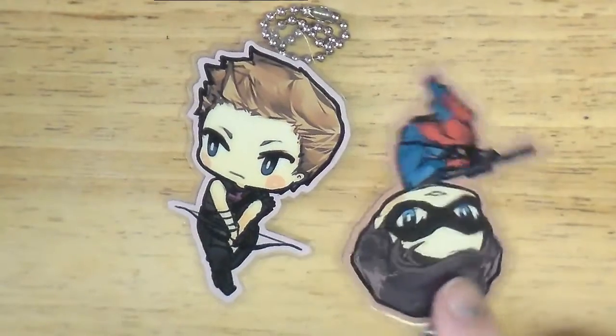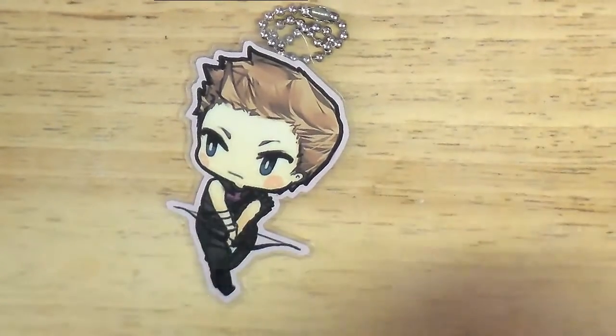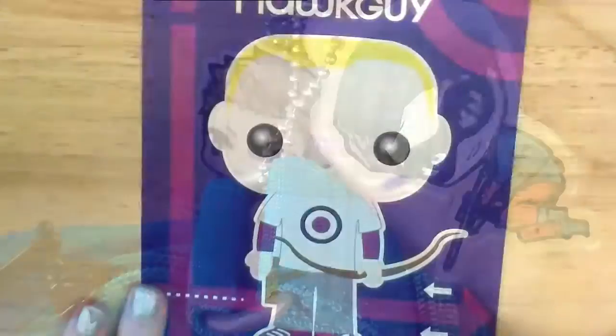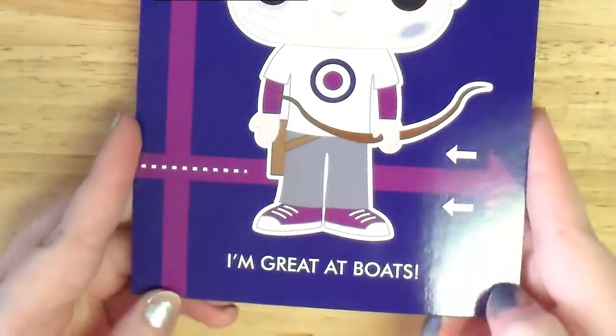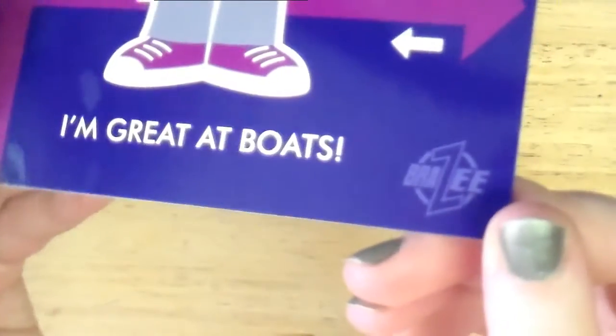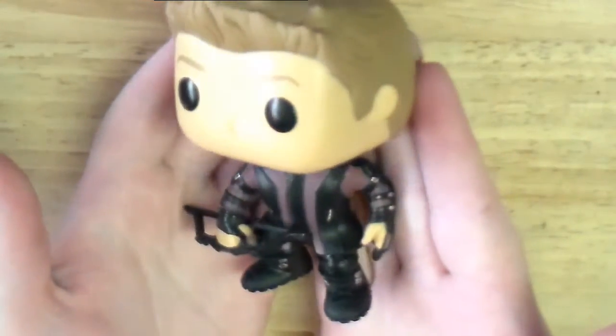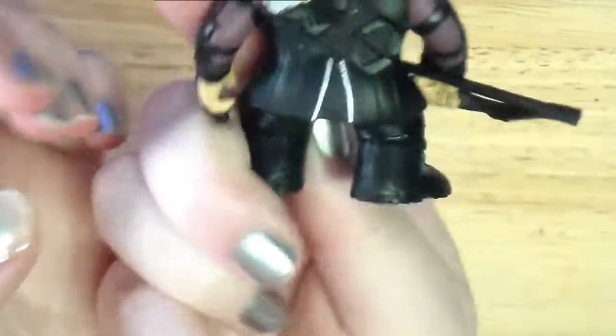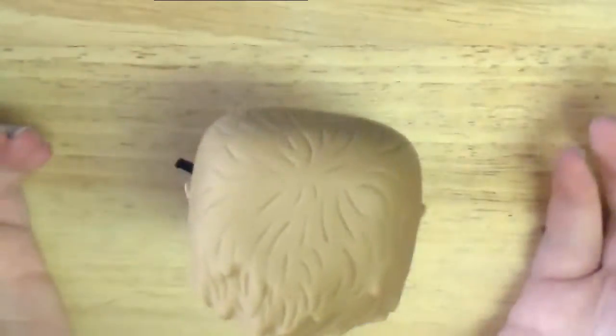While I was looking at another booth, Kenny surprised me and got us these adorable keychains, Hawkeye and a Bucky for me. Then I bought him this print. It looks like a pop vinyl and it has a few inside jokes from the Hawkeye comics. Speaking of pop vinyls, we got this Age of Ultron version of Hawkeye as well. It's got a load of tiny details and it's a bobblehead.